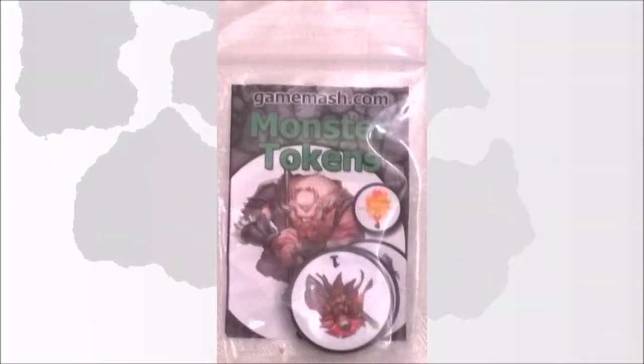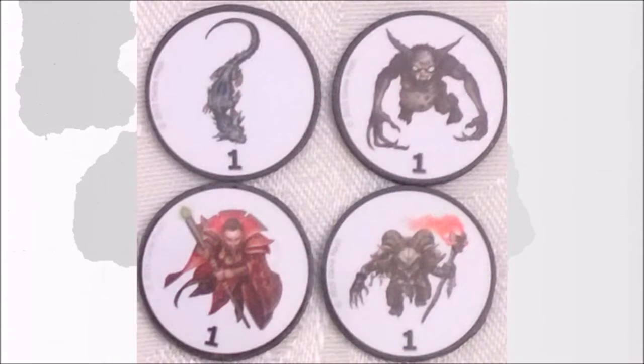The next thing in the package is what are called monster tokens. And it's a small little package, and the picture didn't come out very well. Got a little bit of a glare. I'm not the greatest at taking photographs of this stuff, but I thought I'd see what's in there. And if you open up the package, you find there are only four little tokens.